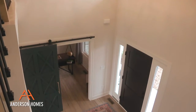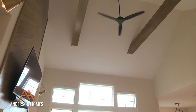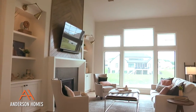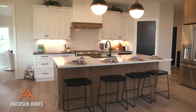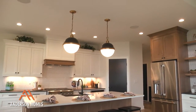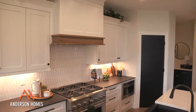This tone of sophistication and luxury continues into the open concept living area with soaring cathedral ceilings, wood beams, custom built-ins, and a gas fireplace. The grandeur of the great room is heightened by the abundance of windows flooding natural light into the space. Leading off the great room is the dream kitchen. This space was designed for a true gourmet, with beautiful Silestone countertops, an oversized island, high-end appliances, and custom cabinetry.